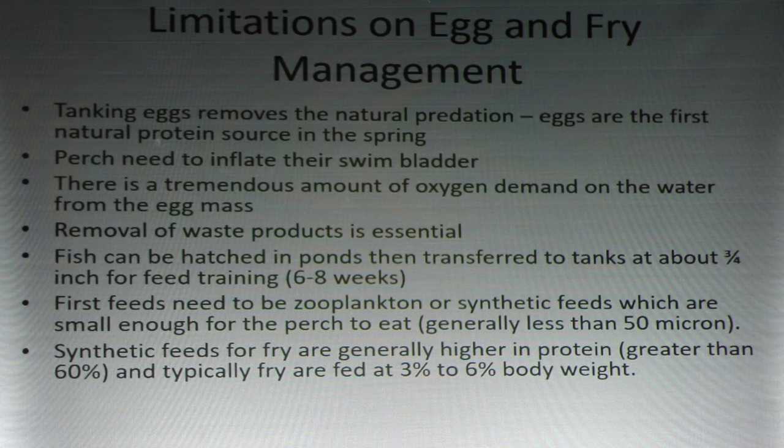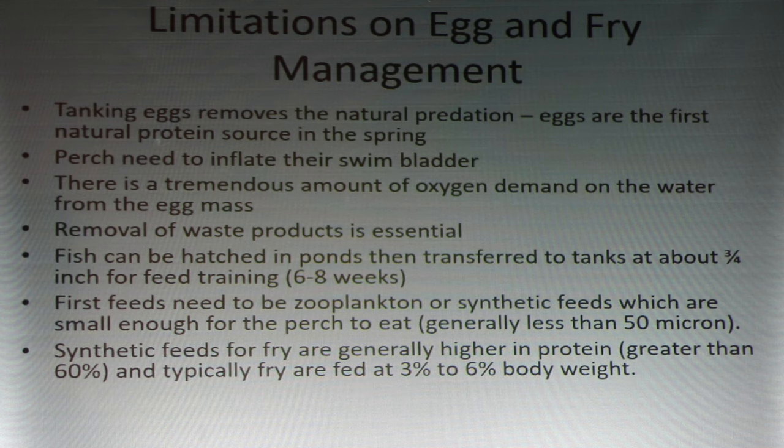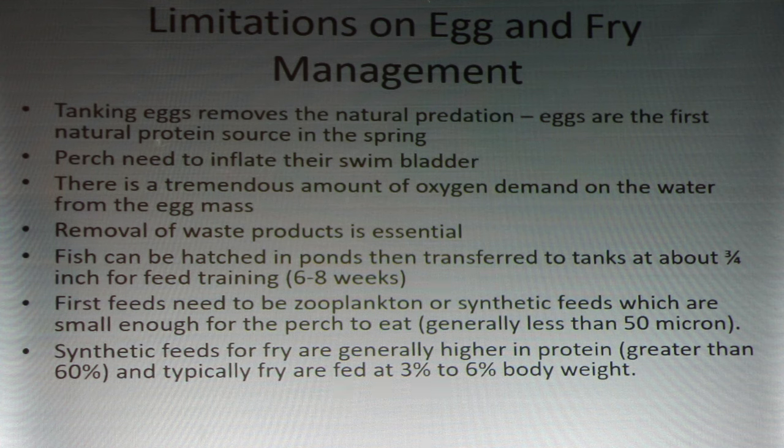Sometimes, if you're transferring fish from the pond to tanks for feed training, a lot of people do that, and it could be more successful. But you cannot handle the fish until they're at least 3/4 inch to 1 inch in size. You can't seine a pond that has fry in it without doing damage, and it'll kill a lot of fish if you transfer them when they're too small, simply because you've crushed their body. There's a lot of weight that we don't take into account. So if you transfer them in water, that small, that's all you can do.